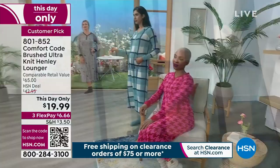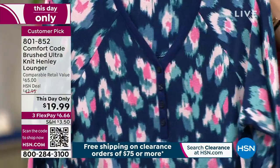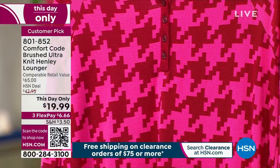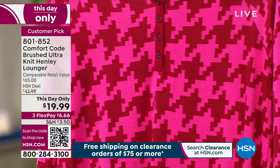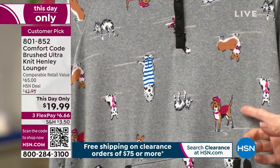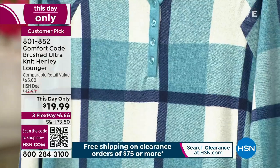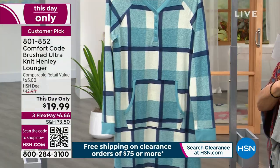The colors are black. We have what's called blurred leopard. Well, that's fun, isn't it? Then we have fun friends. So a bunch of pink. Oh no, I'm sorry. That's houndstooth. Then we have, oh, here it is. This is our fun furry friends. How cute is that with all the puppies? And then finally, this last one is plaid.